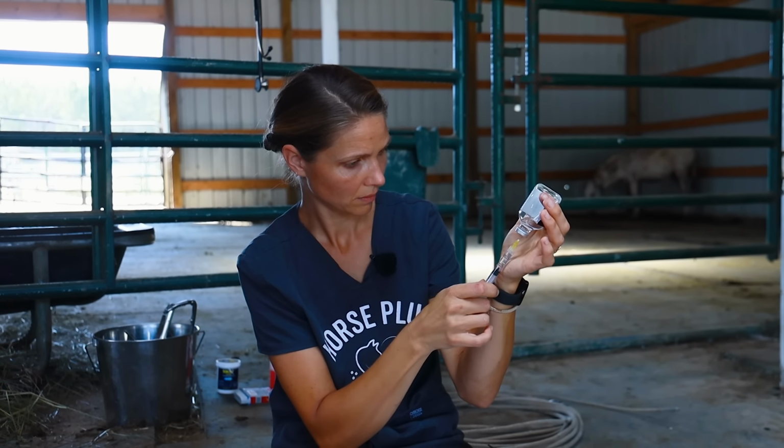Next up on our list of castration animals is sweet little Biscuit. He's a 3-year-old Jack donkey for the time being until we're done with this procedure.